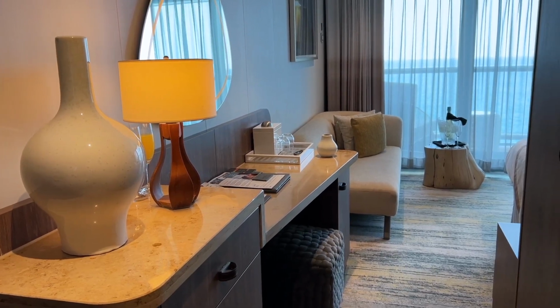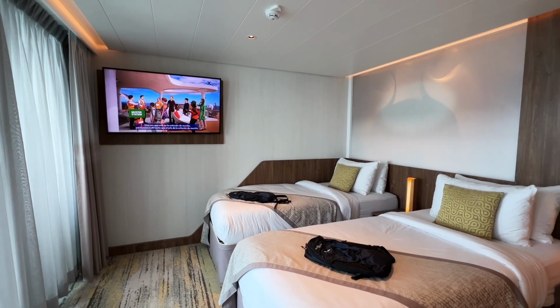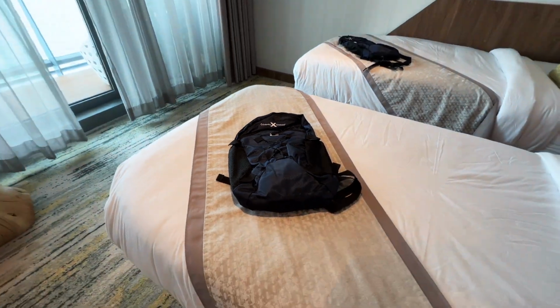And now for the rest of this sky suite with veranda room, where the beds can be together or separate. A great perk on this trip is that your laundry can be done twice during the stay. They provided us with backpacks to use during the journey.